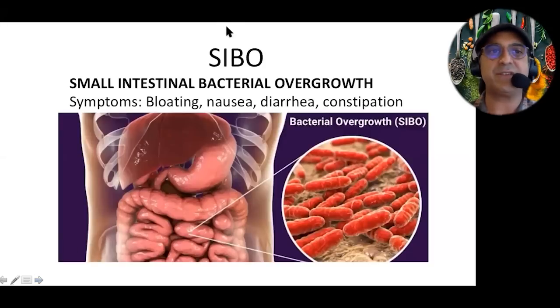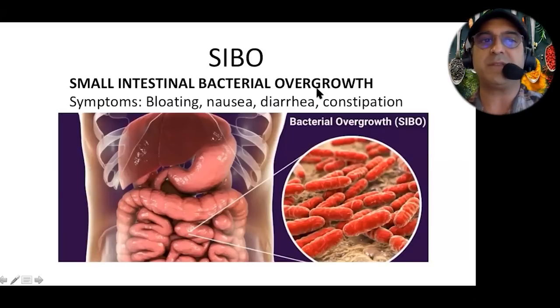So let's start off with the dysfunctions real quick. SIBO, small intestinal bacterial overgrowth. In the small intestine, remember, we can scope the top, we can scope the colon, but we can't see the small intestine. So there's a breath test. When people have SIBO, bloating is the most common symptom.